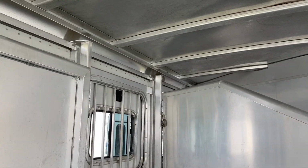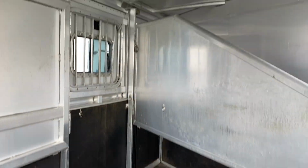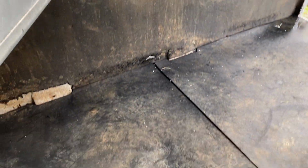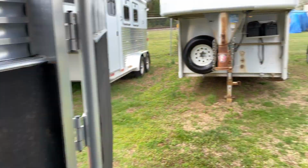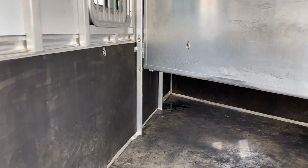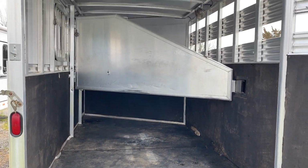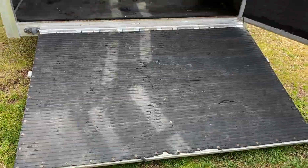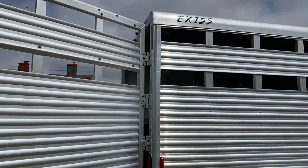All the lights do work in this trailer, and that's something I can most certainly check on. Actually didn't realize I had fans till I got in it. So anyway, basic 3-horse. Now the back box actually has quite an amount of room. If you had 4 horses, I think that you could most definitely potentially put 4 in this trailer, but it is a 3-horse. So again, 2003 Exiss stock combo.